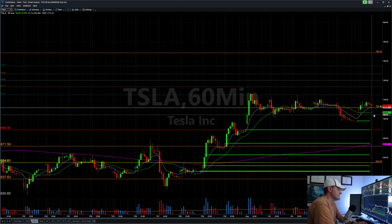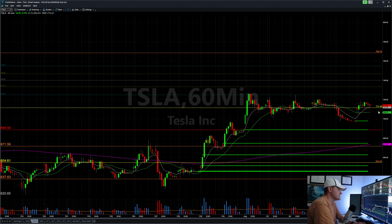Now, the problem is that we're actually opening up underneath the resistance. We had a calc level at 711.46 right there. And really for a gap and go situation where you'd look to buy the open for an explosive move higher, you need to be opening right over that support, and we weren't. We were opening underneath of it.